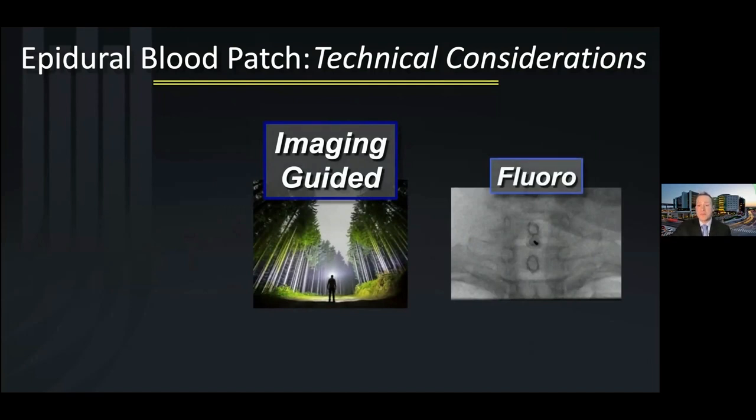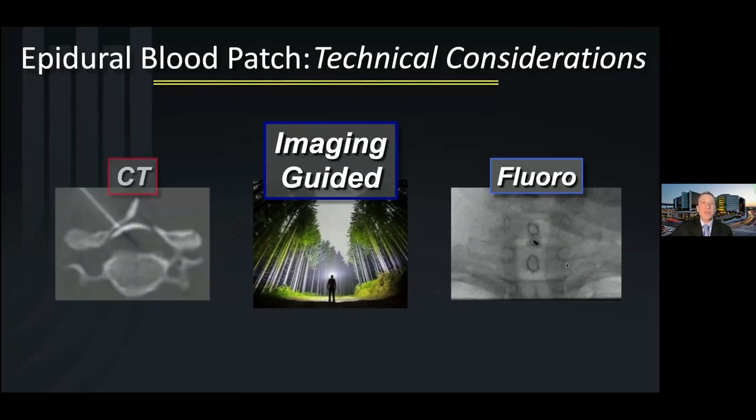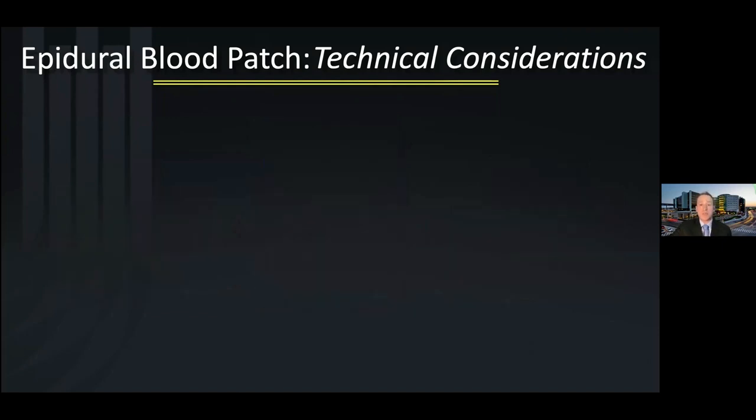So really, imaging guidance is the agreed upon better method for doing this. And there are two primary methods to do that. You do it under fluoroscopy using x-ray, which I'm showing you here on the right, and CT. CT is what we use at Duke. It does allow for placement of the needle in some places that are not otherwise readily accessible under fluoro. We'll see that in the talk later, but by and large, the approaches are quite similar.